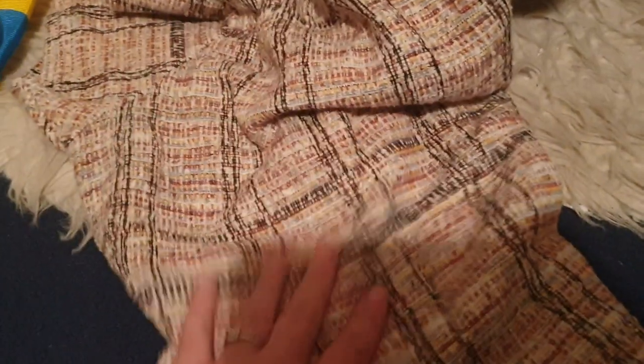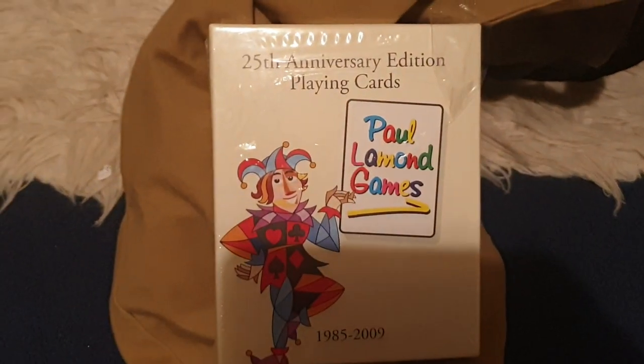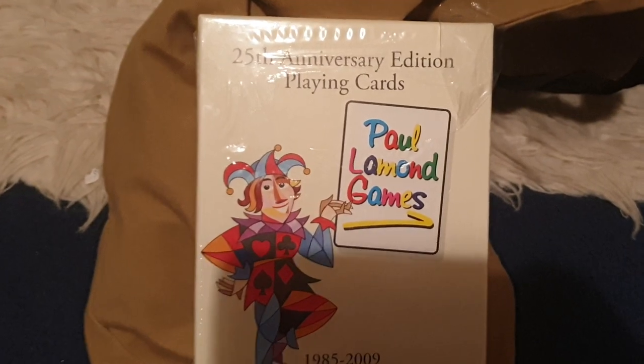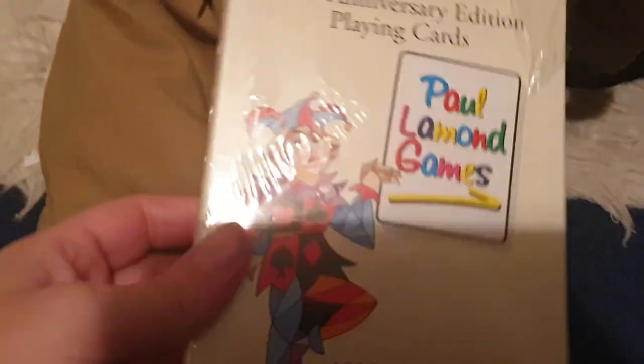But yeah, this is a size 16 dress from Primark. And I love the colouring in this. It's kind of got some blue and pink and yellow. So yeah, it's been on there a few weeks and has not sold. So grab yourself a bargain. It's a lovely dress. Also, I have some playing cards. These are the 25th anniversary edition Paul Le Monde Games cards, brand new and sealed.